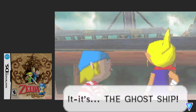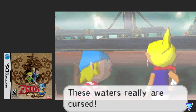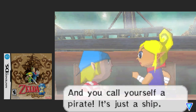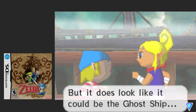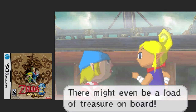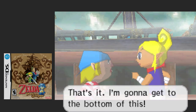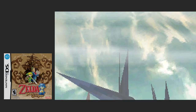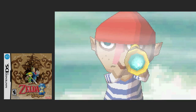This is the ghost ship. Okay. Ships really are cursed. It's a pirate? And you call yourself a pirate? It's just a ship. But it doesn't look like it could be a ghost. But does it look like it could be a ghost ship? That might even be a load of treasure on board. That's right. I'm gonna get to the bottom of this. That's right. Don't do it. I told her not to do it.